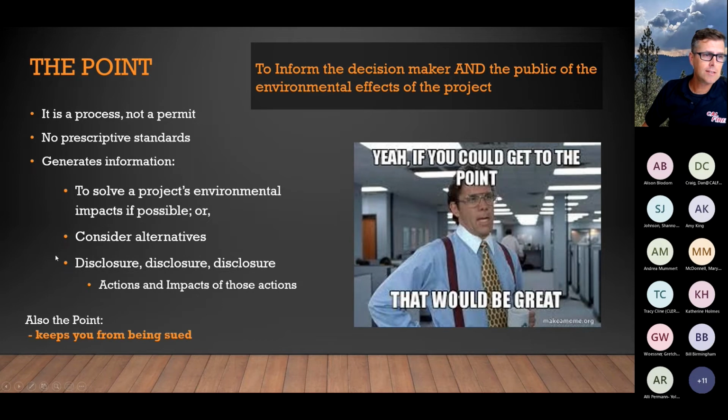So CEQA also generates information through the process to share with the public to say, hey, here's what we're doing, and here's these impacts, and here's why we think it's no big deal, or here's why we think it's a big deal but it's worth it, or here's why it's a big deal and here's how we can mitigate those big deals. Because at the end of the day, we want to do XYZ. We want to do this fuel reduction project. We want to open up this ridge, which we understand there's issues with, but the pros outweigh the cons. So we're disclosing all that information to the public, and CEQA is the pathway to get there, so that there's no wool being pulled over a citizen's eyes.